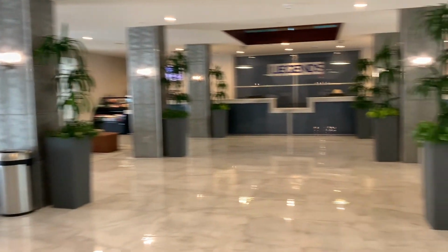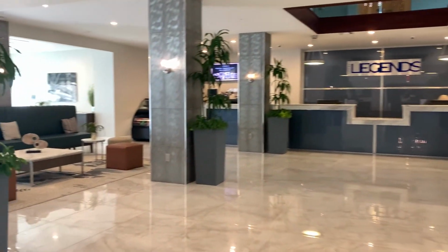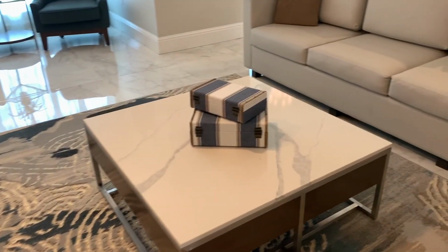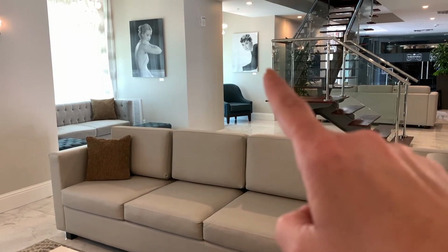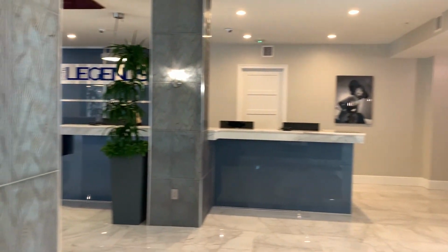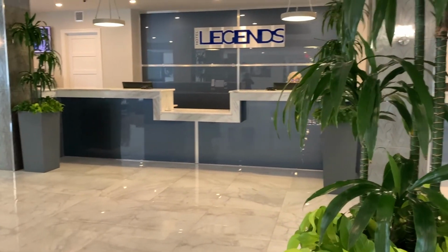And the theming and the art and the coloring is spot on. I mean, even look at these chairs, right? And I love the little suitcases. And if you know who that is, let me know in the comment section. I mean, it's just so beautiful. And there's the service desk, where if you have any questions, they can help you.